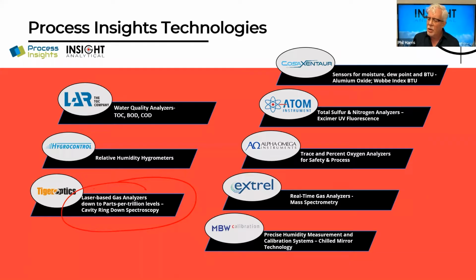The COSA Zentar product lines have both sensors for moisture analysis and for dew point analysis, but also use oxygen consumption in the analyzer as a way to measure oxygen demand for a combustion furnace. So these will provide things like combustion air requirement index or WOBE index for controlling burners, boilers, turbines, etc. Any place where you have a variable fuel is where a WOBE index analyzer fits in.